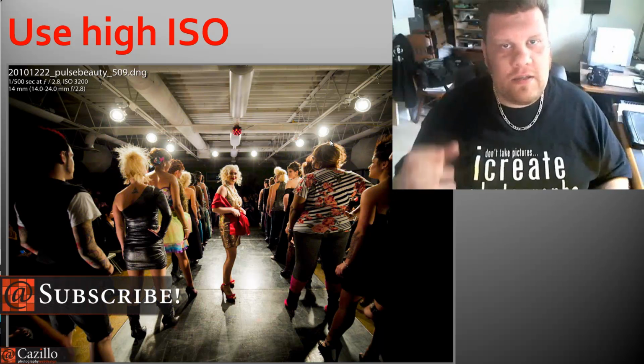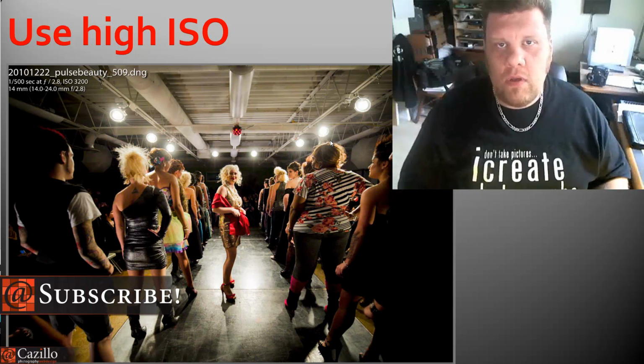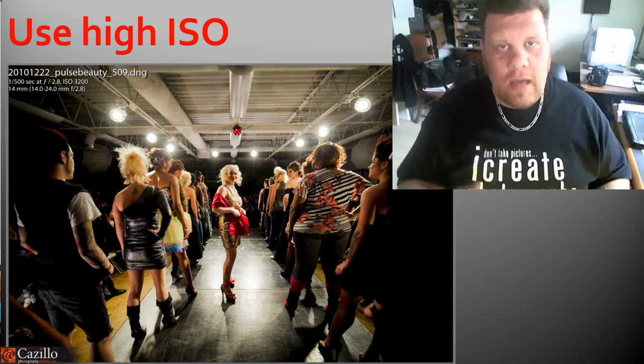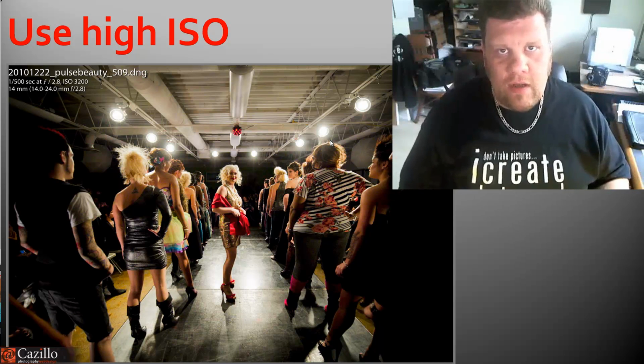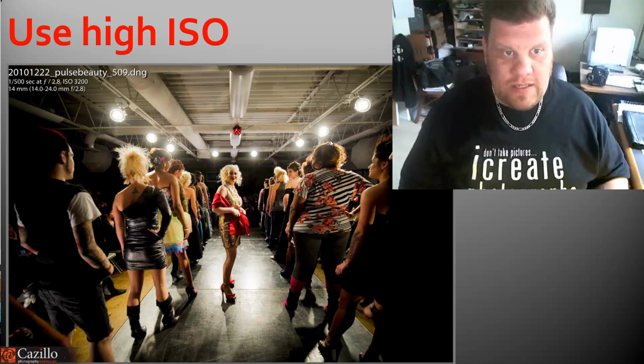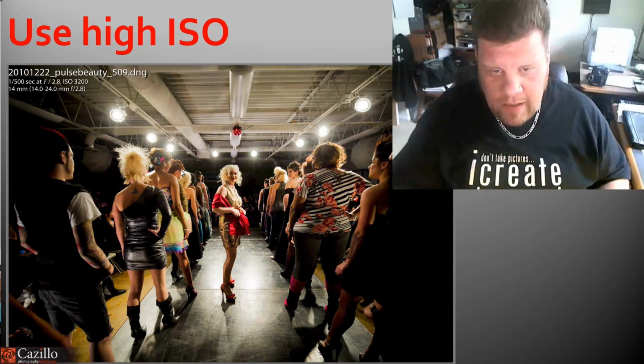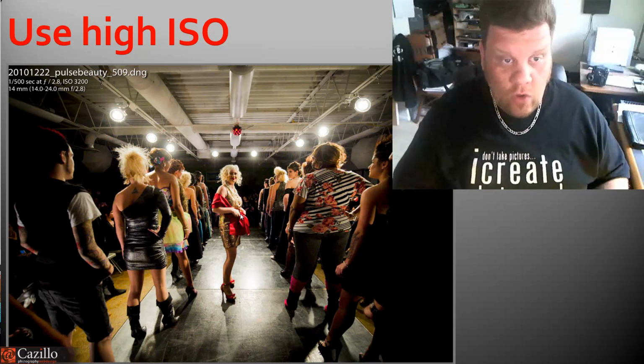Please. As I showed you in a video a few weeks ago, as long as you get a good exposure at a high ISO, you're not going to have a lot of noise. You're not going to have a lot of grain and a lot of issues. This one is a little noisy because I actually underexposed it a little bit, so that's why you're seeing a little bit of noise back down in here, and it was a really dark room.